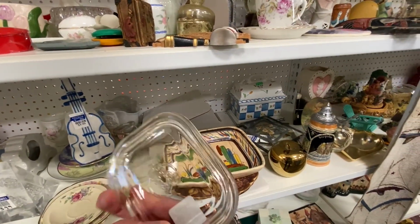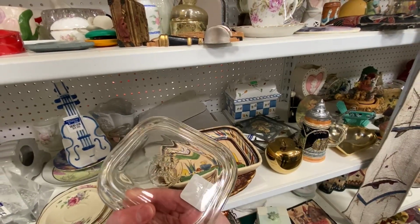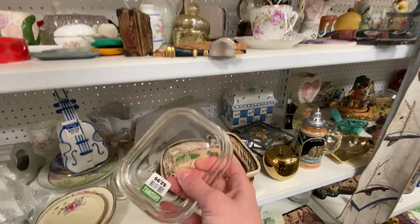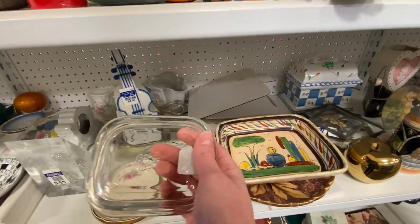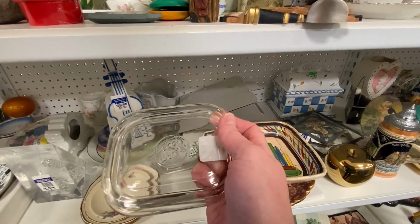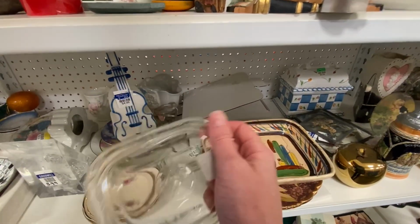I thought that these looked like lids to refrigerator dishes. They say Beccaware, I think, with birds on them. It was really hard for me to read them, but I'm not exactly sure. What do you guys think? Are they refrigerator dish lids? I've not heard of this brand before.